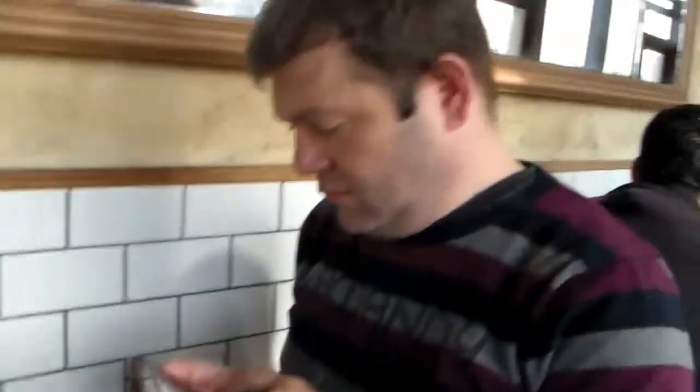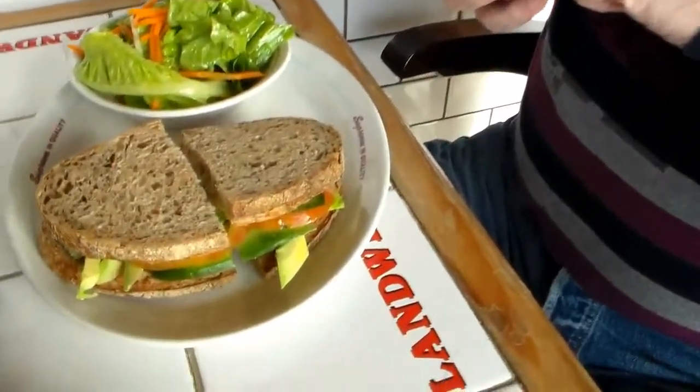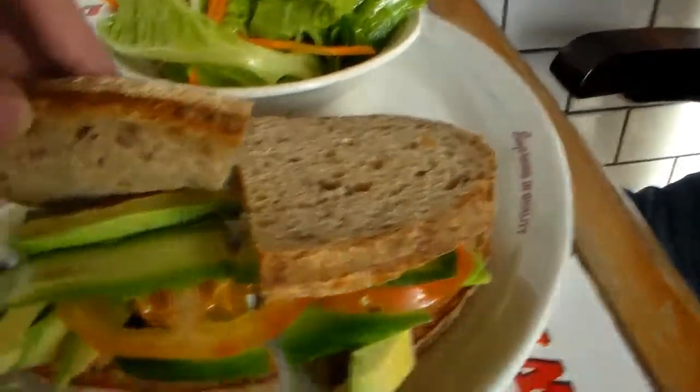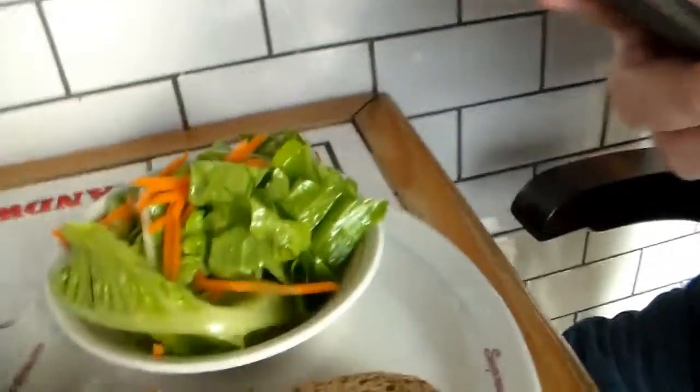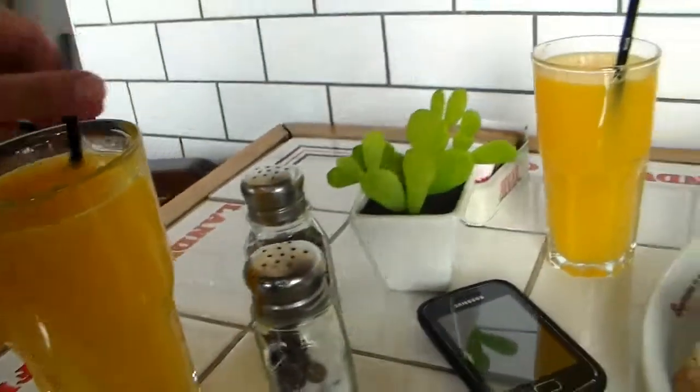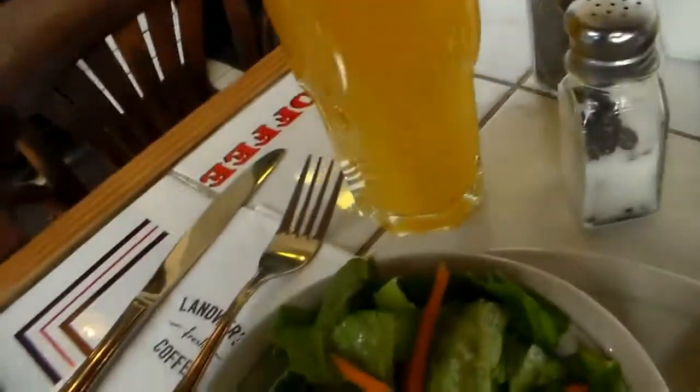We have the same orders actually. We don't have the same order. Well, what's yours? Avocado. Then the instant sandwich is avocado. So like this. And salad. Also, orange juice. Fresh squeezed orange juice.